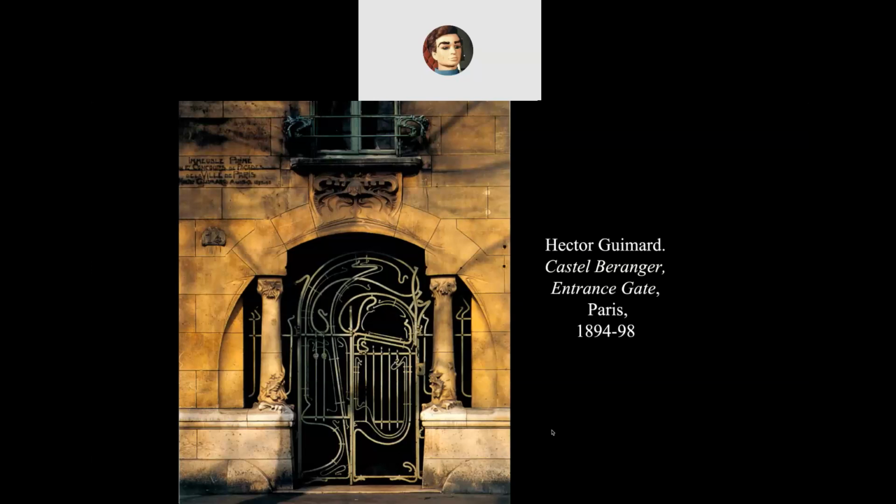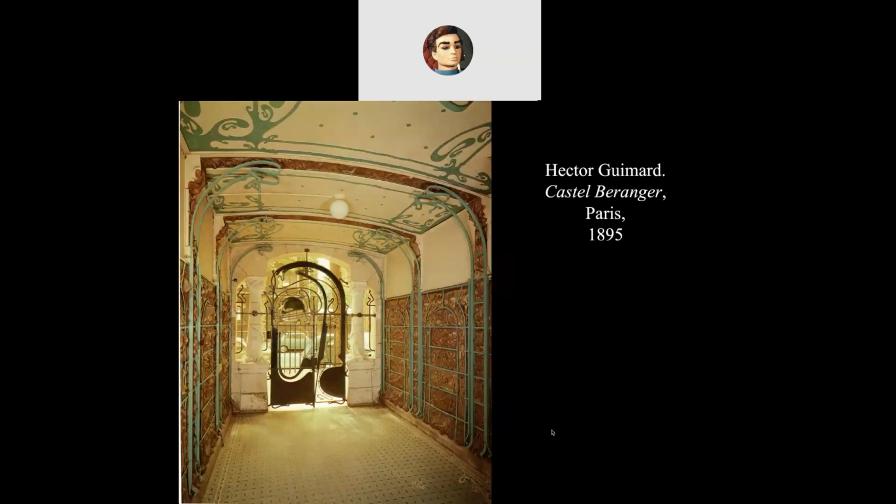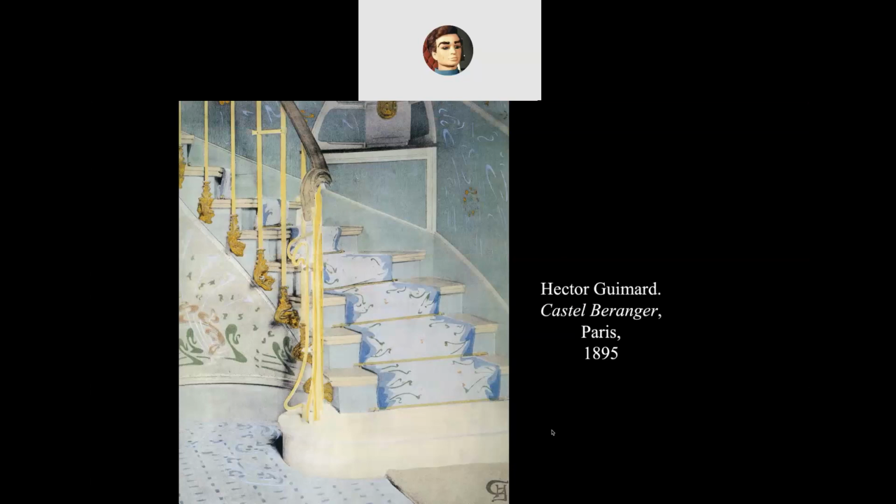In France, Hector Guimard, that's just a beautiful entrance gate. So very exaggerated, asymmetrical. It is highly original. And that color, that's kind of seafoam green, and the texture of the wall. It's really pretty spectacular. Nice and light in there with all that white.